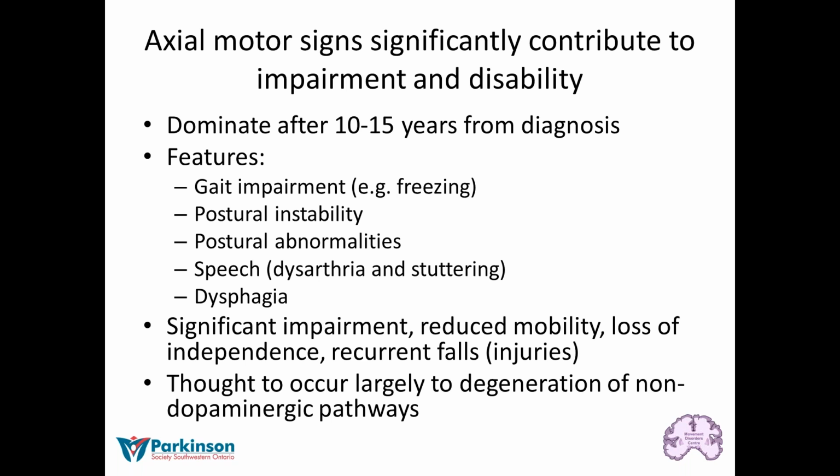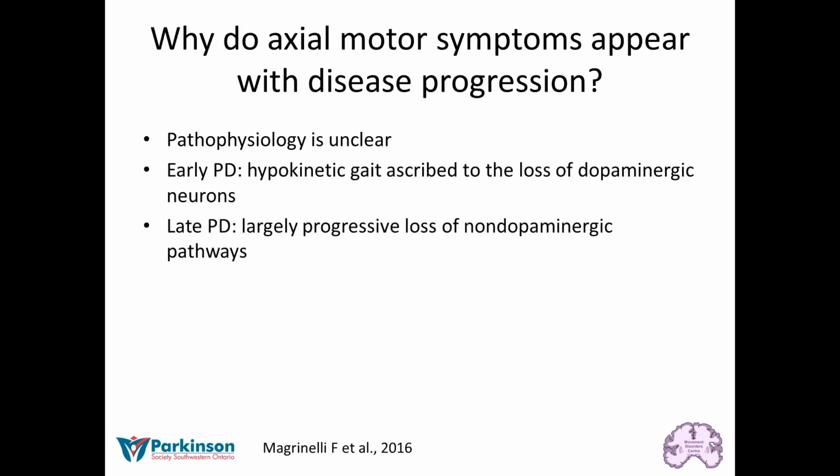So why do these axial motor symptoms appear? Well, it's thought to occur because of degeneration, so loss of non-dopaminergic pathways. We understand that in early Parkinson's, we see loss of dopaminergic neurons, and this means a lack of dopamine input in deep areas of the brain called the basal ganglia. And there's one little nucleus there in the brain called the substantia nigra, and it's very, very small. And that has a lot of projections, so a lot of neurons come out of that nucleus, and they bind to another area in the basal ganglia, and these projections rely on dopamine.